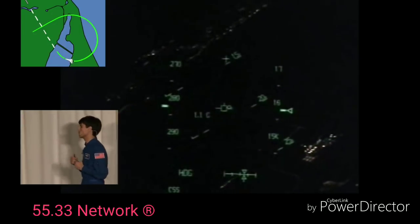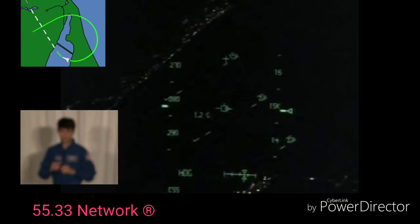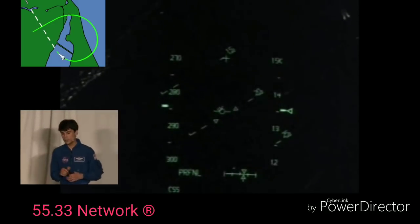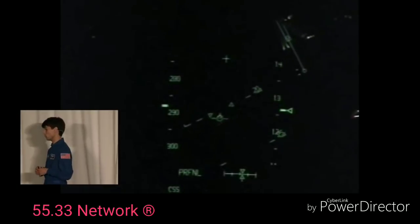The top triangle represents the speed brake where it currently is right now. So it's open about maybe 70%. And the bottom triangle represents where the computer wants it to be, which is the same right now. You'll see that making adjustments as we go, and it'll make a big adjustment at 3,000 feet shortly before landing.